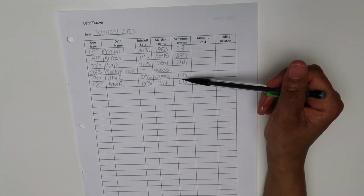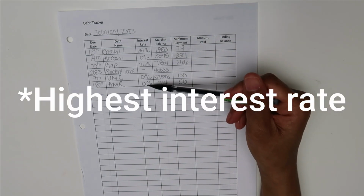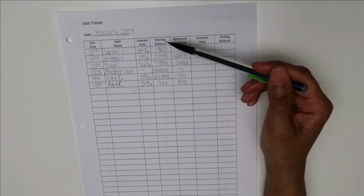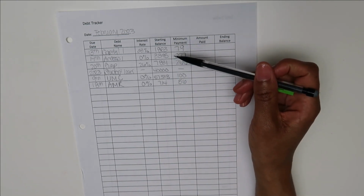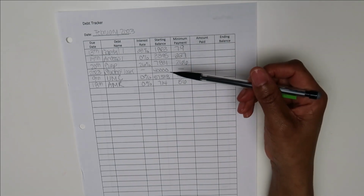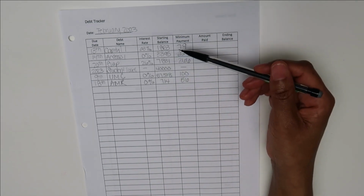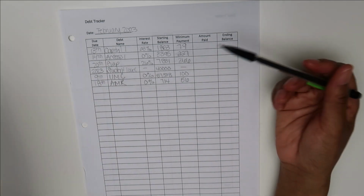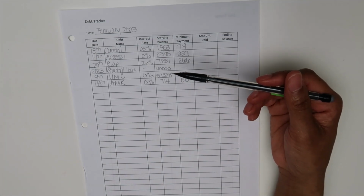So a lot of people always ask me, why don't you pay from the lowest interest rate on up, or from the lowest balance on up? Here's the thing, I was doing that. I was doing a snowball method basically, but what I found is if I don't see progress, if I actually can't really see it, then I'm less motivated.